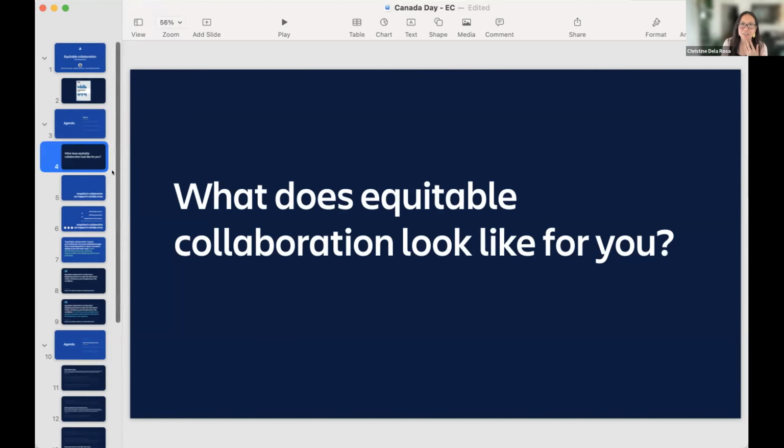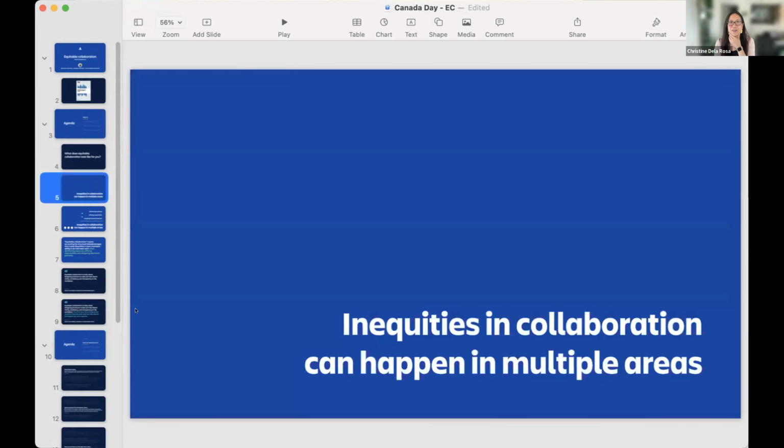And of course, the why behind equitable collaboration is respect, so you can actually be productive. Cool. So we kind of covered this, but the fact that there are inequities, that's a fact. That's true. And it happens everywhere.